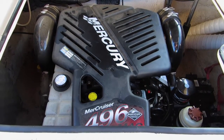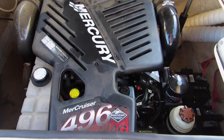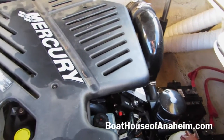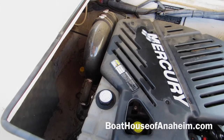This Rinker has a big block with freshwater cooling, 496 Mercruiser. Again, this boat was predominantly used in freshwater, so everything is very, very clean. Got a motorized engine box. Excellent shape.